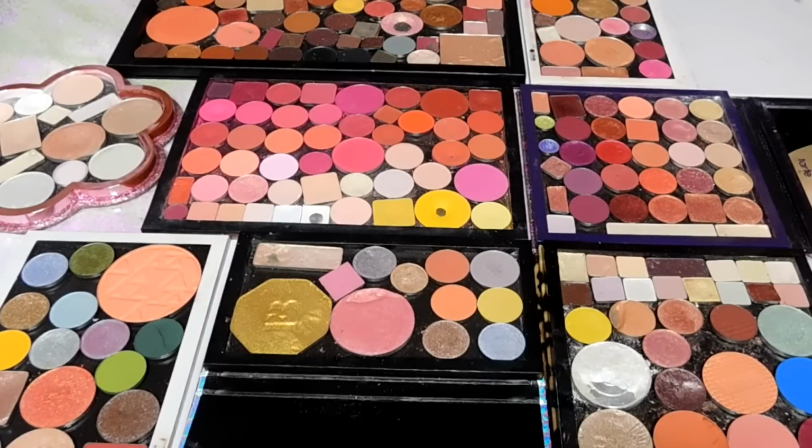But that is going to be wrapping up my Z palette collection. That was so much to get through. I can't believe I got through all of that, and I have way too many shadows to swatch all of them, so I just wanted to pick some really special shades to show you guys. But if there's any palettes specifically that you want to see a dedicated video on, please let me know because I would be more than willing to do so for you guys.